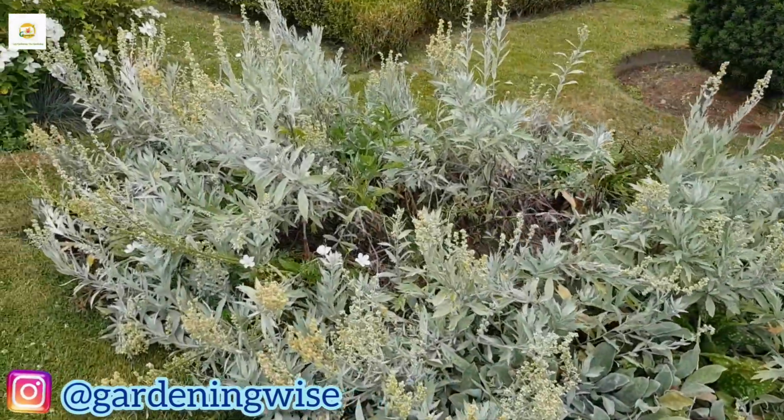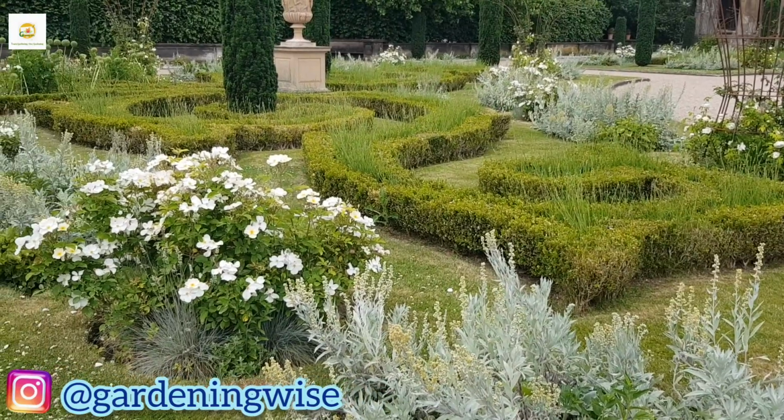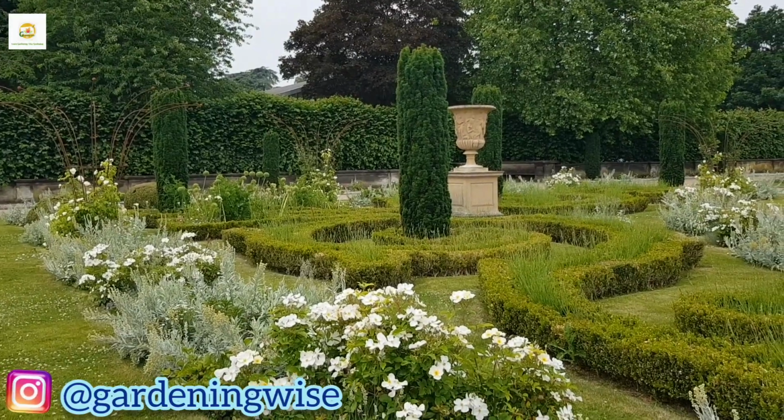Here is the formal garden with white flowering plants and grayish foliage. So this is kind of a moon garden. They use it for weddings, so it is really beautiful.